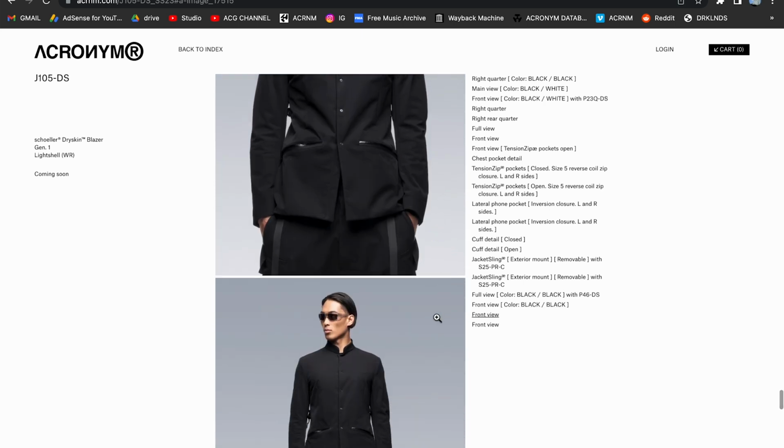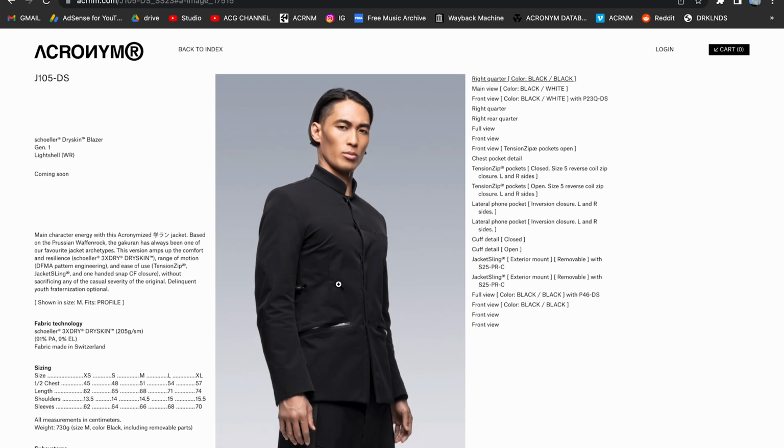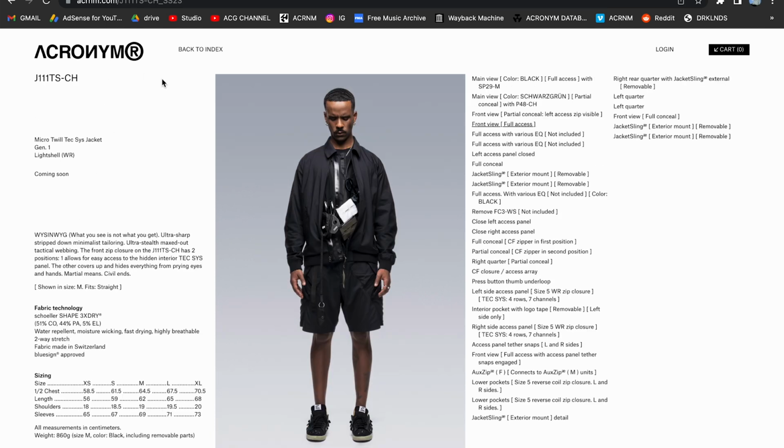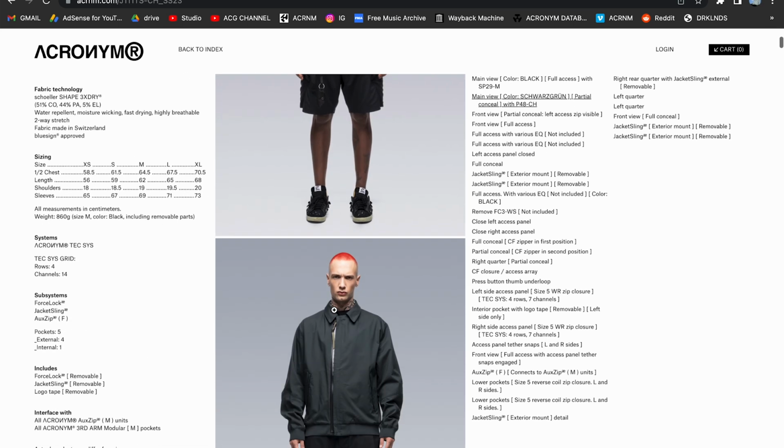I predict 1K plus, but yeah, good luck to you guys grabbing one. Cannot wait to see cool fit pics with this. So then there is the J111 TSCH, a surprising release, I think, but cool as well.